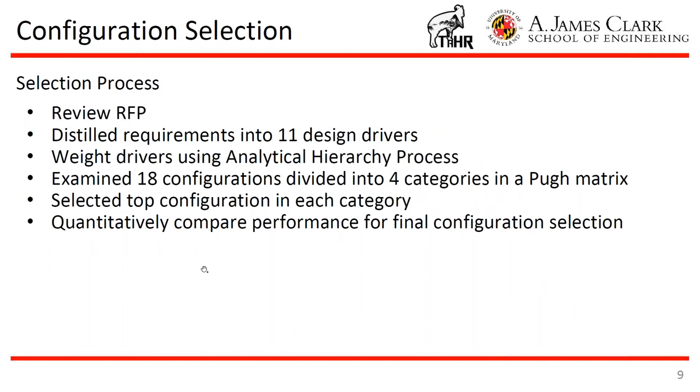In order to select a configuration that was both innovative but also fit into the requirements of the RFP, the selection process that we went through was first to go and really look at all the requirements in the RFP. We took those requirements, distilled them into 11 design drivers, for example, safety, which all had something quantifiable to define them.